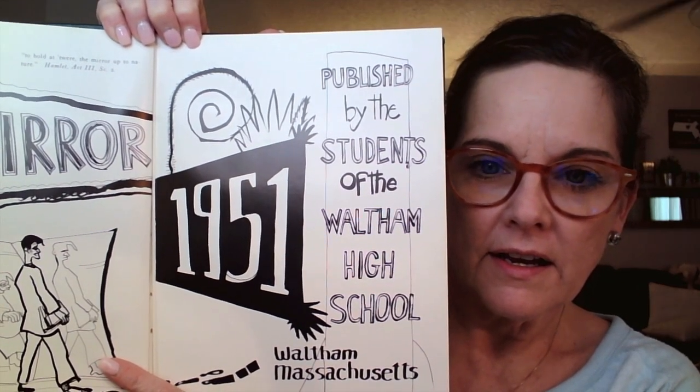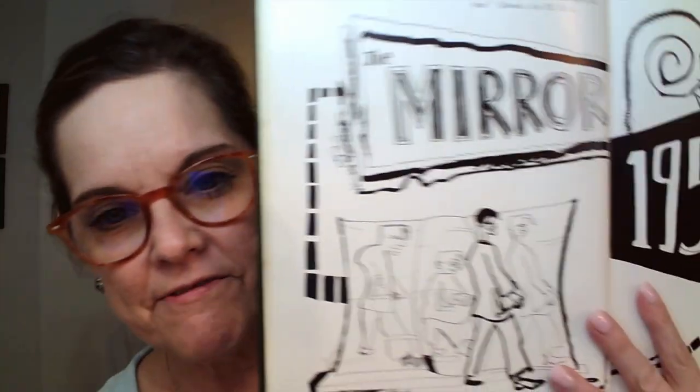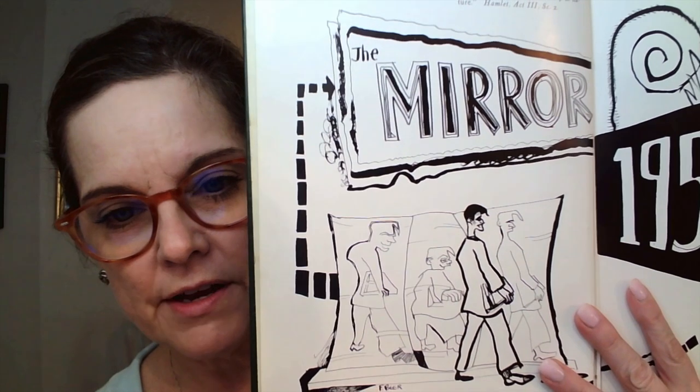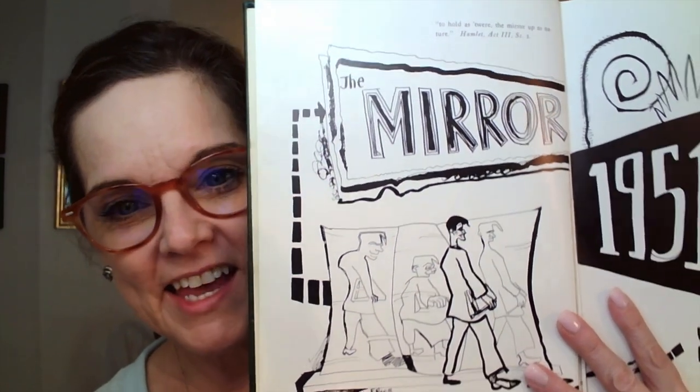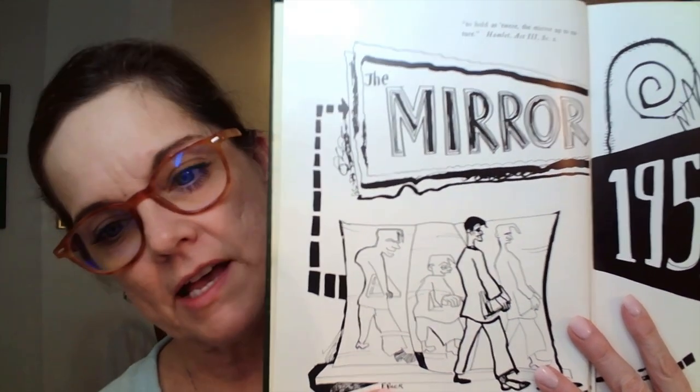Class of 1951. Wow, that's so cool. They would be 89 now? Yes, 89. In our class, we had an artist in our class that did our designs for us. For our yearbook, the faculty... Oh, look, he drew all of these.